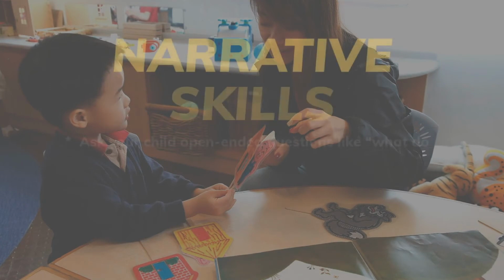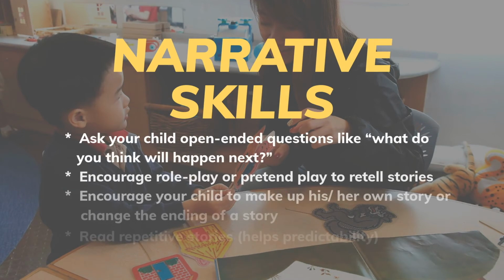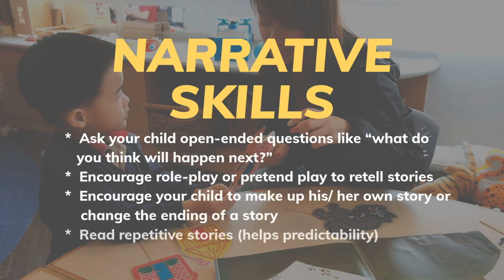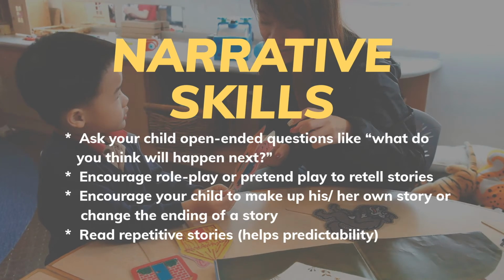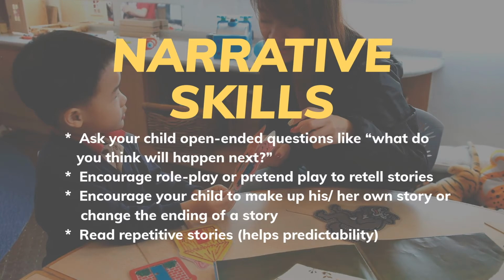Next is narrative skills or language skills. They need to be able to describe things, share their knowledge and ideas before they learn how to read. So ask simple questions. Ask them what will happen next in the story. Encourage them to role play or pretend play. Retell stories. Encourage your child to make up his or her own story or change the ending of a story. Describe parts of a story, such as the character or settings. Reading repetitive texts or stories also helps with predictability, especially with younger children.